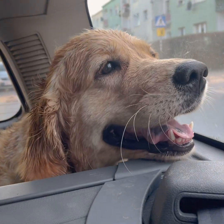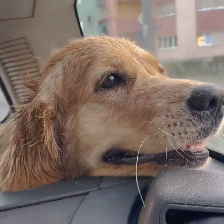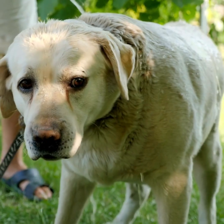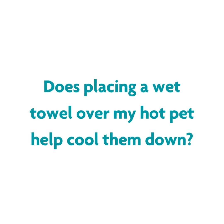And even though it's quite a panicky scenario and you just want to get your pet straight to us, taking those 5-10 minutes to put some tepid water on them is genuinely life-saving, and it's something that we will always recommend over the phone anyway. Other than that, it's all about getting them to the vet really, really quickly. And once they're with us, then we can continue treatment from there.